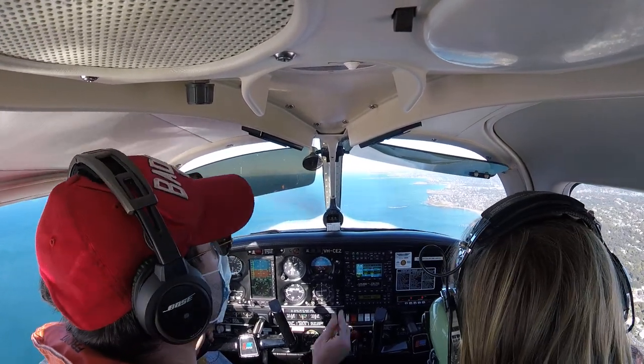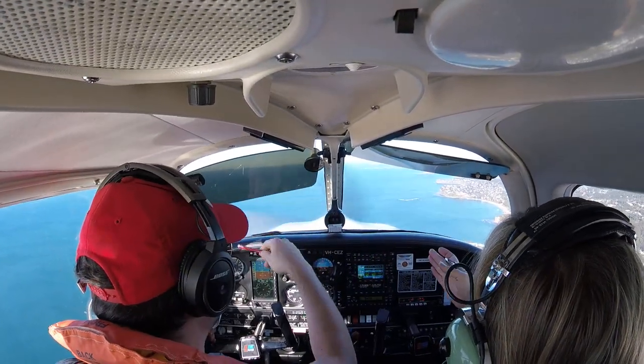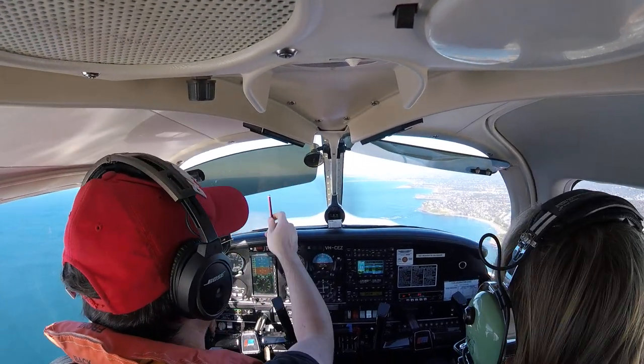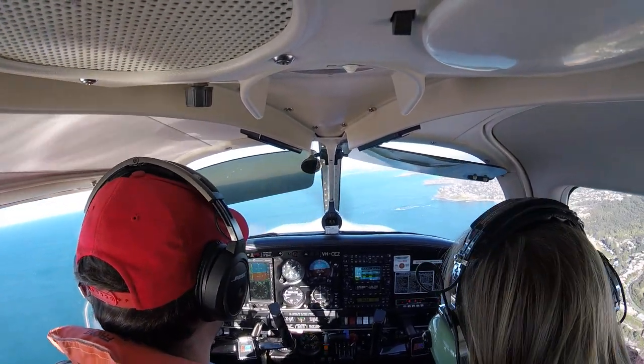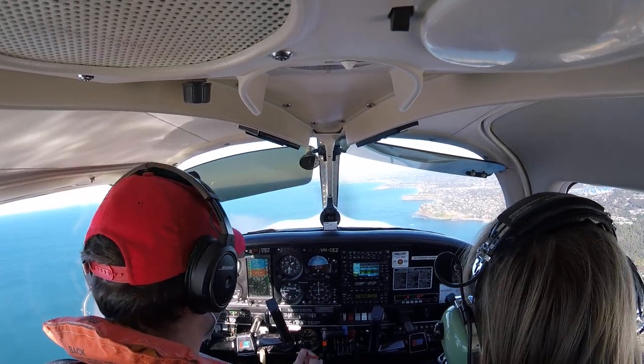Okay, good. Now, Long Reef is that nose sticking out. So the one far out. Yeah, the one far out. So straight in front of us? Straight in front of us, yeah. So I'll call him again when we're approaching it. Well, I would hope that he may tell us. From Long Reef to the Harbour Bridge is 212.